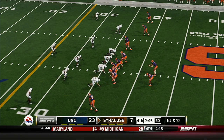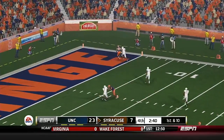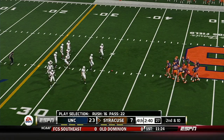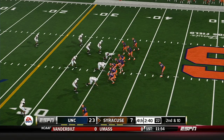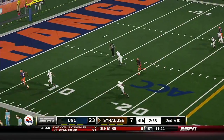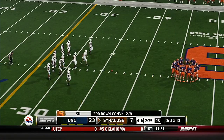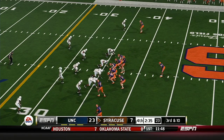Here we go. Wide 80. He wants it all going long. Can't connect. You don't think these guys get aggressive when it counts? Terrific hit to prevent the score. It's second and 10. Ball on the 36-yard line. And this is the ninth play of the current drive. Fourth down, Mike nine.